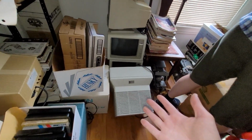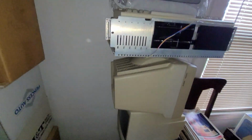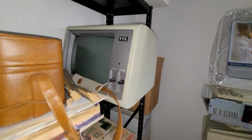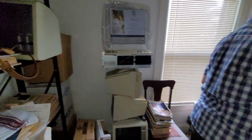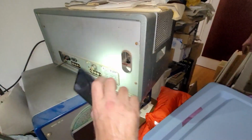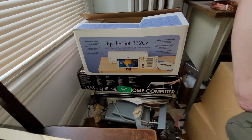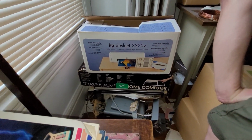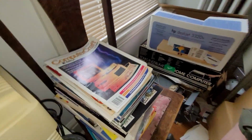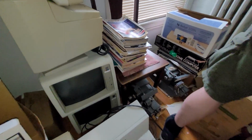More monitors. IBM. Made in Finland. TTX. We're looking for a date potentially here. Made in Italy. Huh. Texas Instruments home computer in the original box. That is freaking cool. Computer magazines.